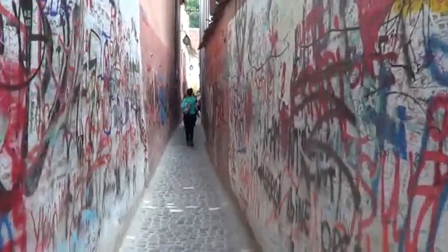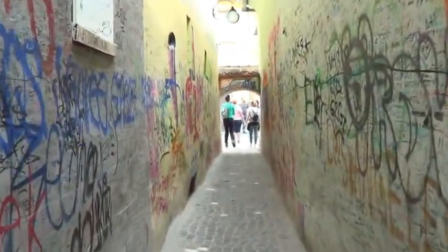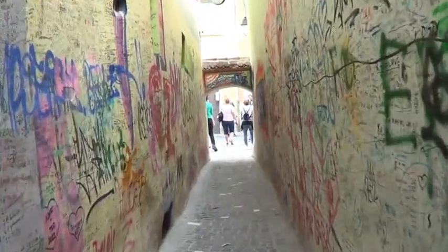Many young artists have been invited to paint on this wall. It is very colorful and even tourists can leave their remarks because there is a place allotted for it.